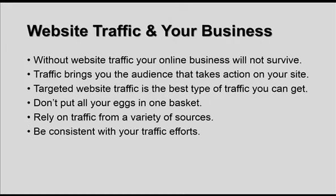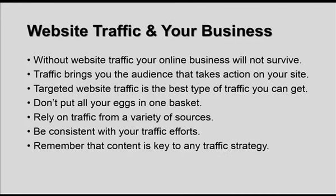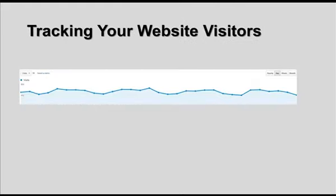You want to be consistent with your traffic efforts. That's so important. Remember that content is key to any traffic strategy, and I will talk about that as we move forward. But really, to get any kind of sustainable, good traffic online, especially nowadays in such a social world and a world where people are seeking information, you need to be producing good, solid content to keep your audience interested. And you want to be consistent with your content creation and your traffic efforts.